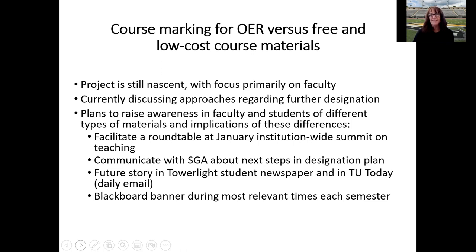We're talking about the further designation, as Jen mentioned earlier, how to designate in addition to low cost and free, which ones are OER, open source, which ones offer students the opportunity to co-create materials with their faculty in the classes, which materials have other kinds of pedagogical utility that we can share in the marking itself, so that the students start to learn just by looking in the course schedule. So they'll kind of accidentally pick up some great information as they seek their courses for the semester. We plan to raise awareness in the faculty and students through these different ways.